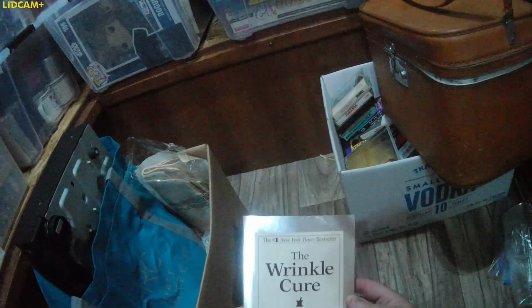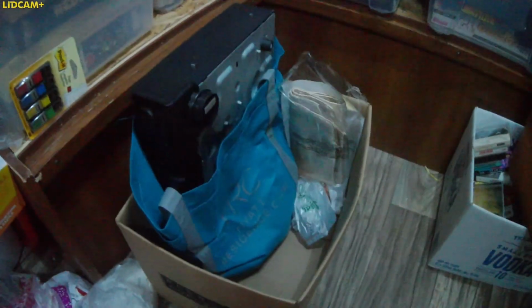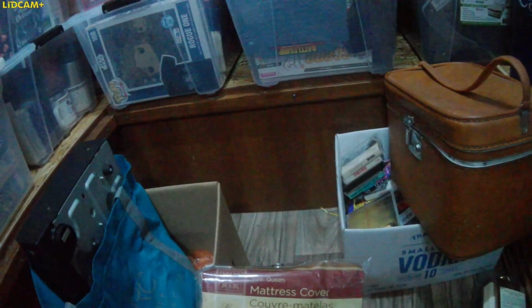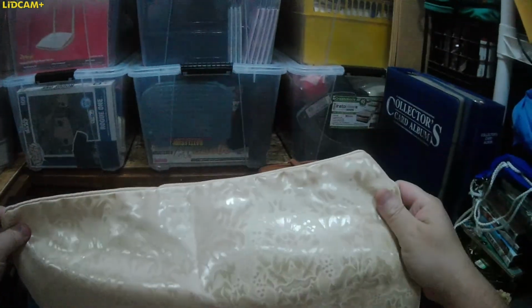I got the book, Wrinkle Cure, Unlock the Power of Cosmic Shulikdi. Hallelujah. I'll look that up also. Oh, we got mattress cover. Doesn't look like a mattress cover. Some kind of pillowcase, I guess. This looks like for the square pillows, though. This one looks like it belongs to this. I might wash this and try using my square pillow, decorative square pillow.